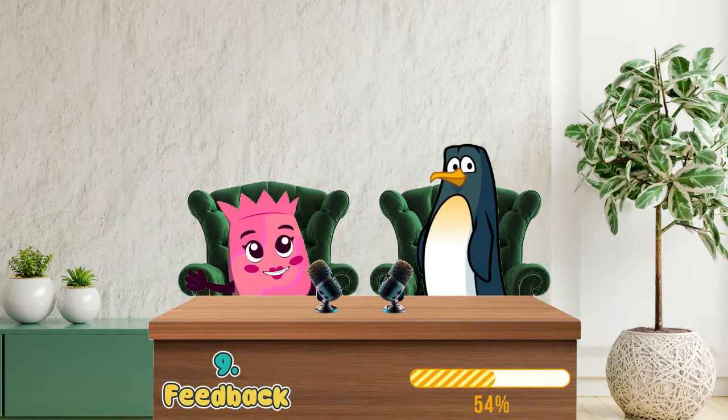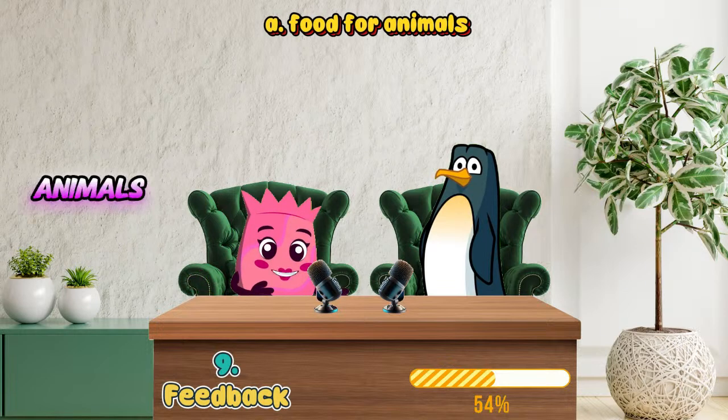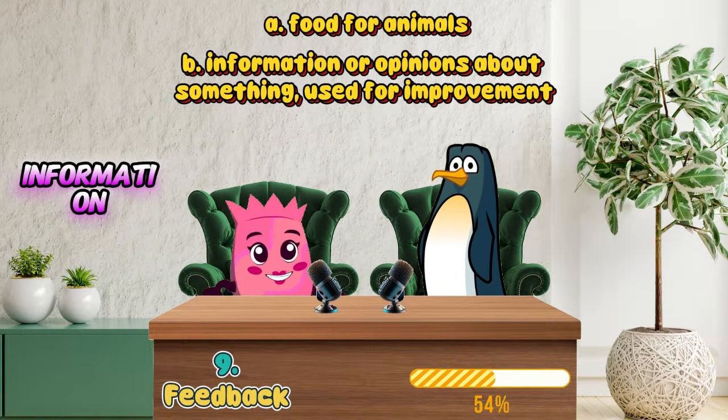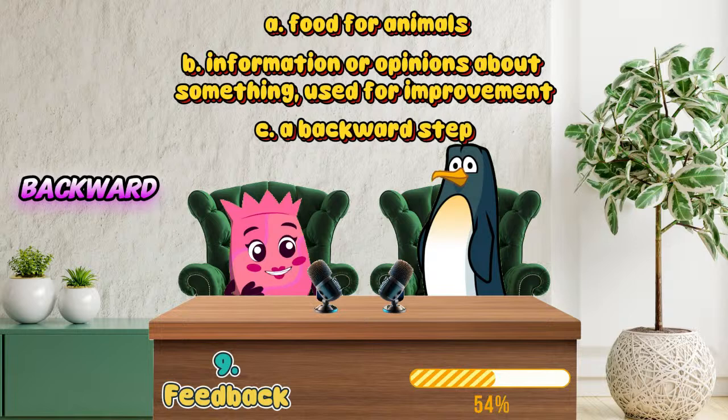Number 9 is feedback. Is it A, food for animals, B, information or opinions about something, used for improvement, or C, a backward step?